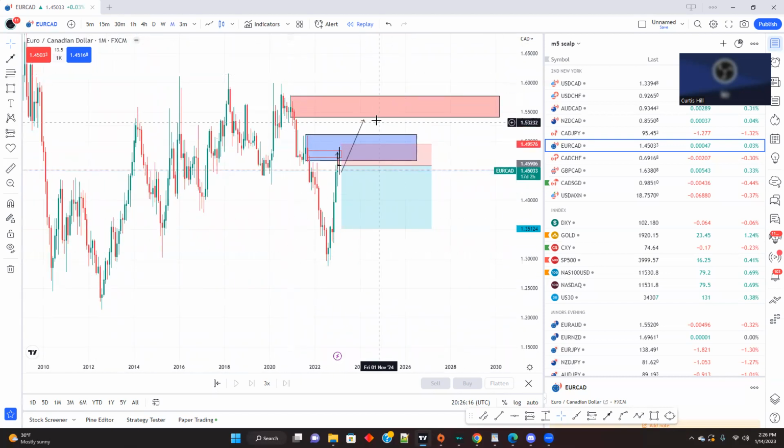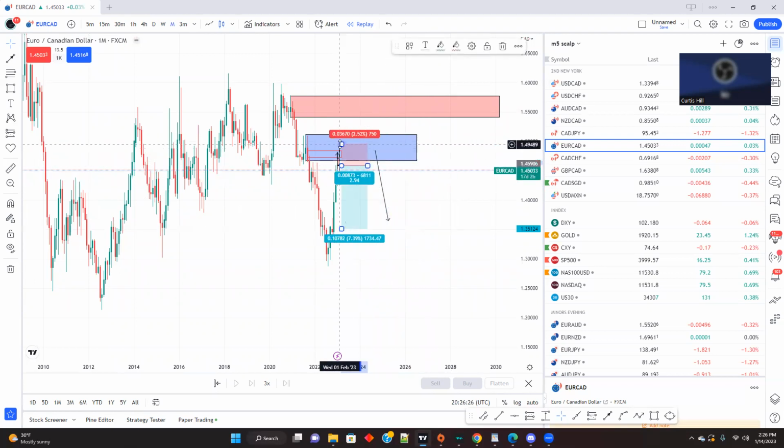But the market don't have to really do anything you want it to do. You got the best trading style. The market doesn't have to respect any of it. Understand that. Understand that very well.